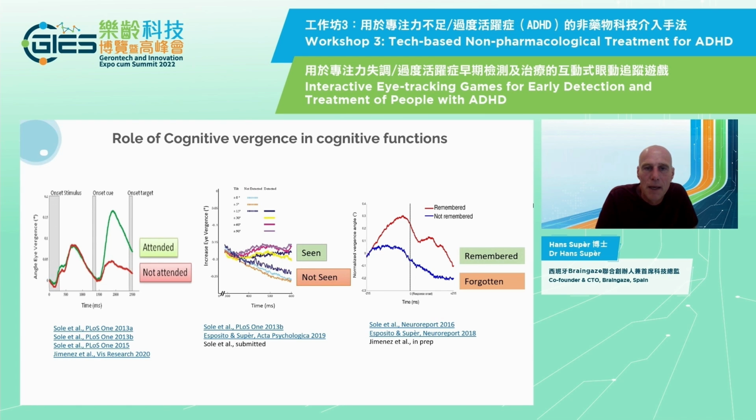An interesting case is the blue one, a near threshold stimulus, so sometimes you see it, sometimes you don't. If you see the stimulus, you have a convergent eye movement. If you don't see it, you don't have this convergent eye movement. So it really depends on your convergent eye movement, not on the contrast of the stimulus. It depends on the convergent eye movement whether you will see consciously. And the same for memory. If you have to memorize a stimulus that you have seen for a short period, and then recall it, if you were able to recall it because you memorized it, then you have a strong convergent response, that's the red trace. If you have forgotten the stimulus, you will have a weaker convergent response. That's why you have forgotten.